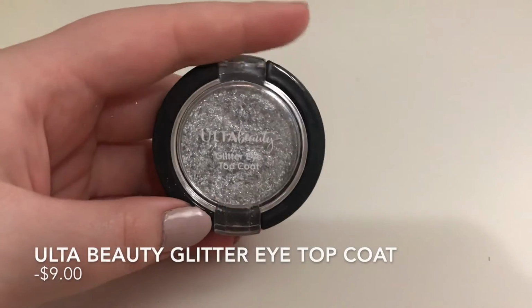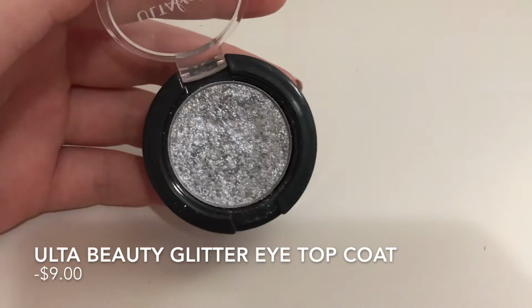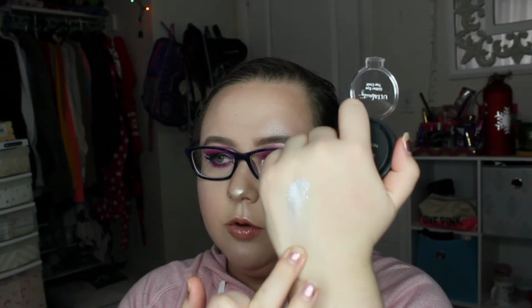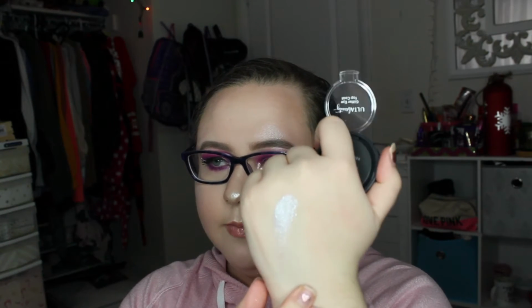And then the next one I have is the Ulta Beauty Glitter Eye Top Coat. This is like a blue champagne shade. It's a different formula. It's gorgeous. Let me just swatch this for you. You see that? That's beautiful. I haven't used it that much, to be honest. I've used it like 2 times, but I love it.